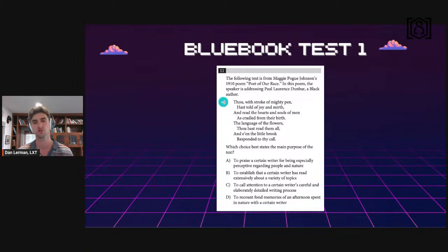Thou, with stroke of mighty pen. So I'm envisioning Maggie in her dress talking to Paul, saying, you, thou means you in old school English, with stroke of mighty pen, has told of joy and mirth. And I got to be totally honest with you guys. I have no idea what that word means. Mirth? No one uses that word anymore.